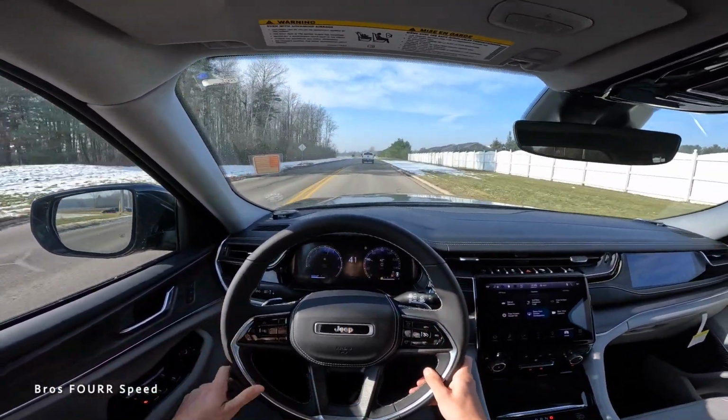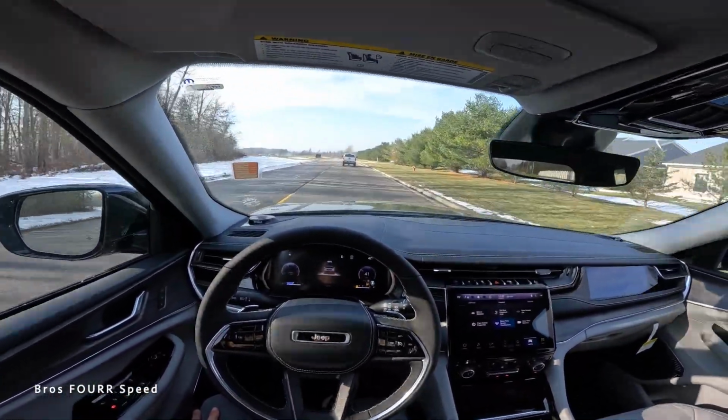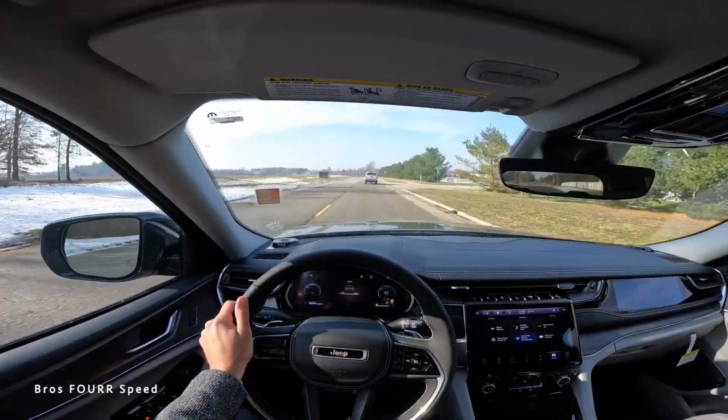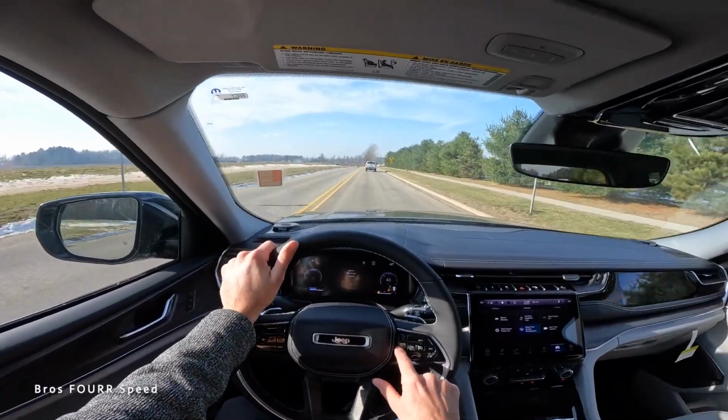Not trying to go too crazy high in the revs. Of course, it does ring it out a little bit more when you're in the sport mode. Going back into auto, the vehicle tones down a little bit. But overall, normal driving and everything, it really is just a nice place to be.